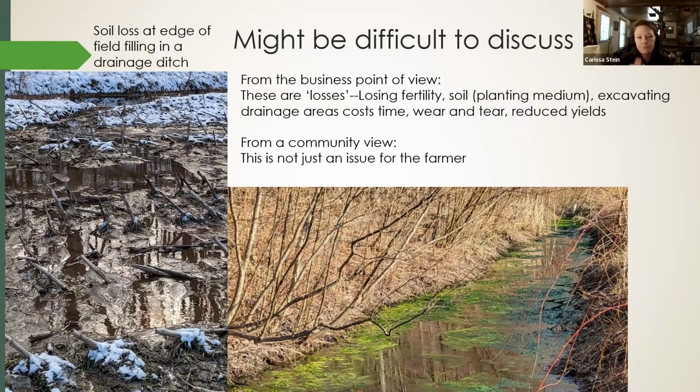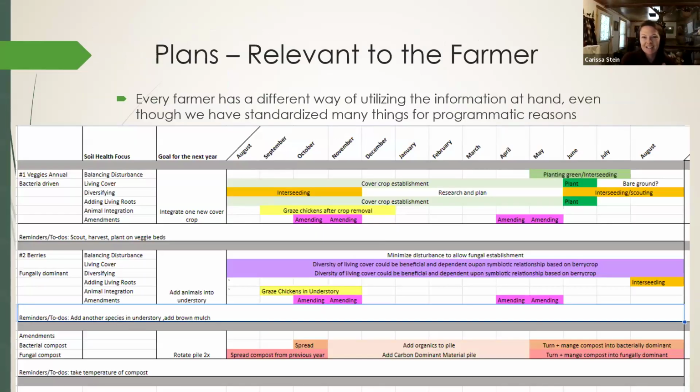So never approach it in an accusatory way, but really just connect the dots from an economic point of view, with plans relevant to the farmer.